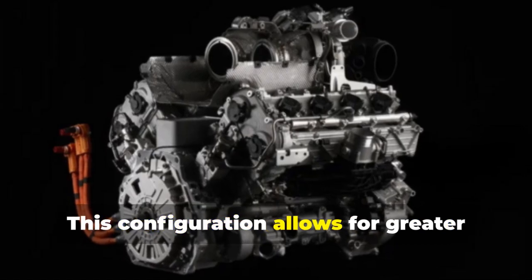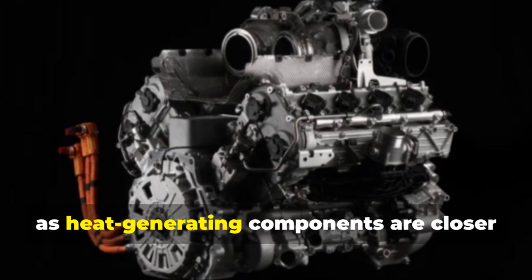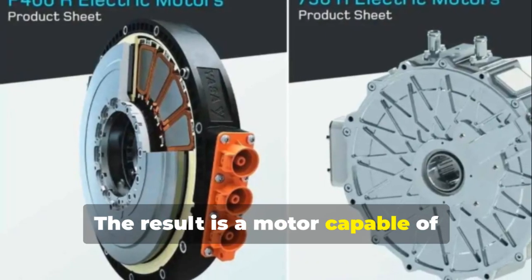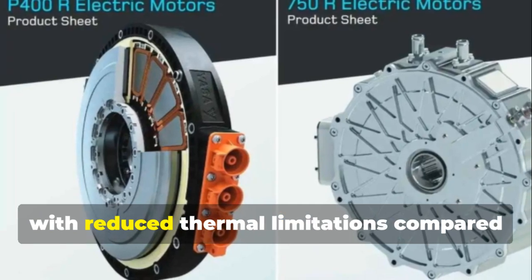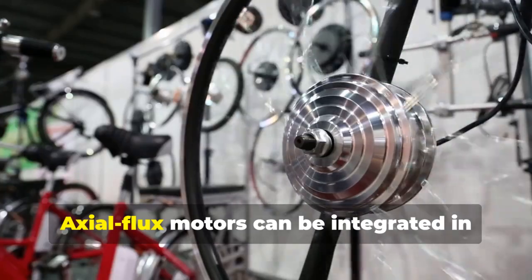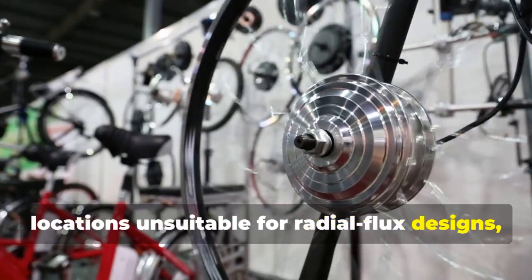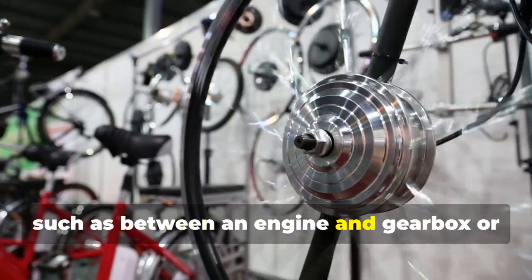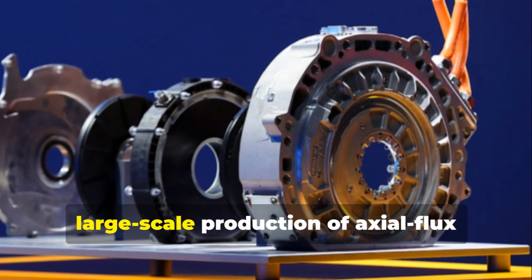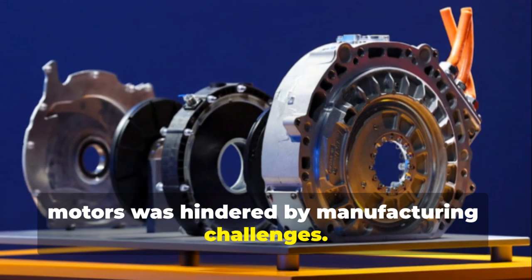This configuration allows for greater torque output and more effective cooling, as heat-generating components are closer to the surface. The result is a motor capable of sustained high performance with reduced thermal limitations compared to traditional designs. Axial flux motors can be integrated in locations unsuitable for radial flux designs, such as between an engine and gearbox or within wheel hubs. For nearly 2 centuries, large-scale production of axial flux motors was hindered by manufacturing challenges.